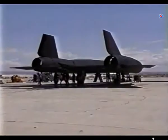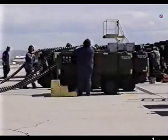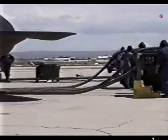Before flight, each of the SR's huge power plants requires a jump start from two 454 cubic inch Chevy engines.